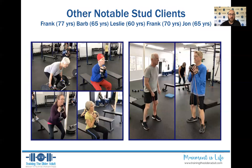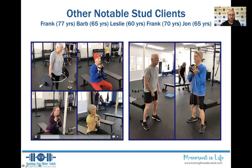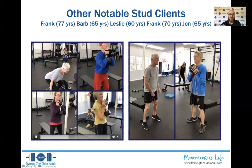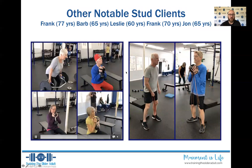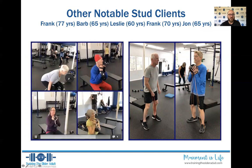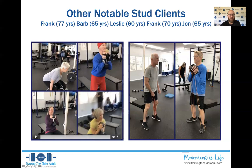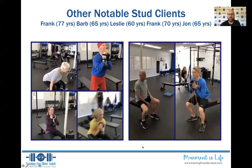Okay, here's this guy, Frank. This is my Where's Waldo. I love this guy. I get to train him seasonally. He lives with his son in Florida too, so I haven't seen him in a while, but he's 77 years old, doing sit to stands, not ready for the floor. Here's Barb, 65, she's got 30 pounds. Leslie, the one with the fused back, 40 pounds.